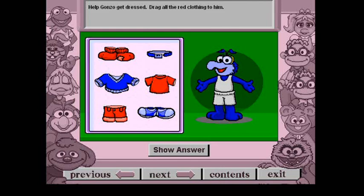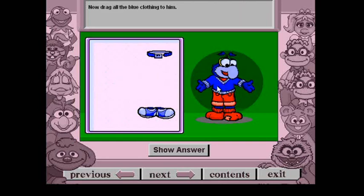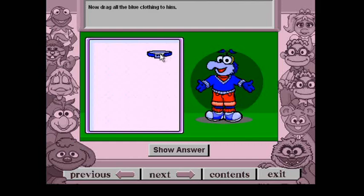Help Gonzo get dressed. Drag all the red clothing to him. Shirt. Socks. Shorts. Now, drag all the blue clothing to him. Sweater. Shoes. Belt.